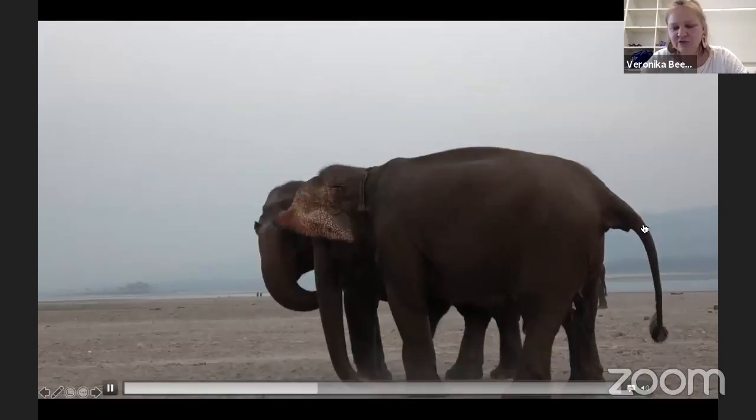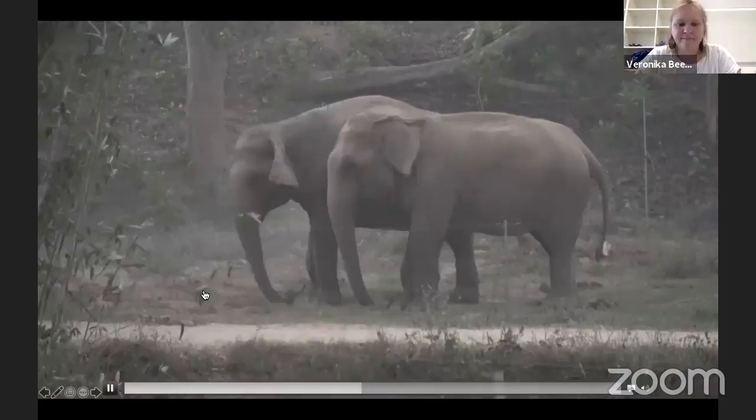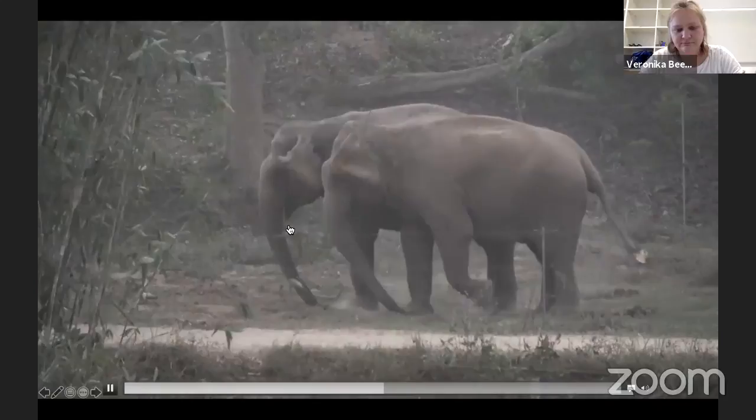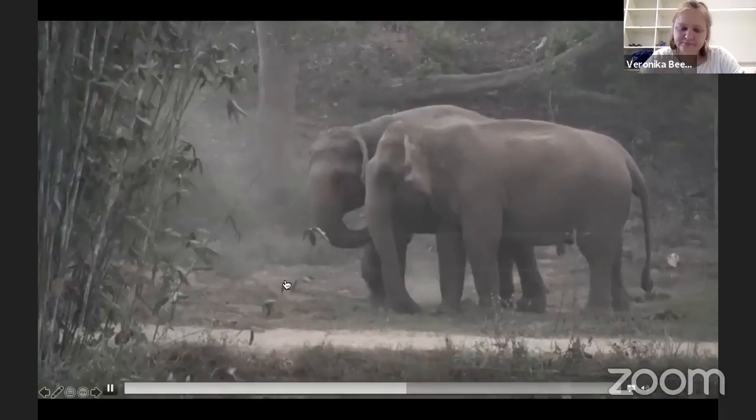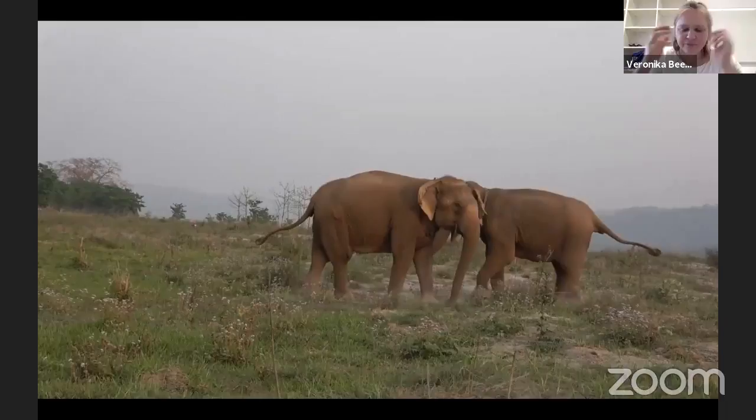Oh my God, the storm. Yeah, that is so exciting. What is happening? Storm's over, we're grazing. Did you hear that? Was that a car honking? Oh my God, that is so exciting.